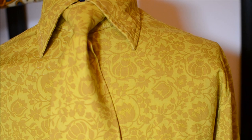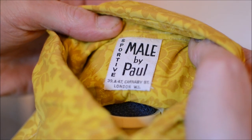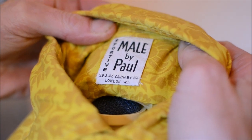We've got a label on all the shirts that I've had from Paul's Mail Boutique. They're always on the back below the collar. As well as the label saying Mail by Paul, it also has the two shop addresses on Carnaby Street.